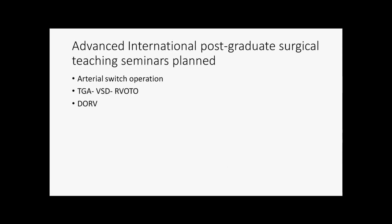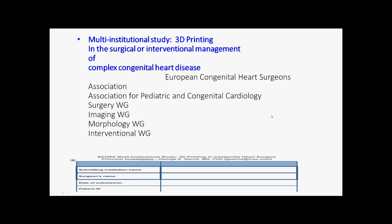We're already planning a series of advanced international postgraduate surgical teaching seminars involving these conditions, and they will be unfolding over the next year. And also, we have launched a multi-institutional study, a cooperative study of 3D printing and its usefulness in the surgical or interventional management of complex congenital heart disease. And we're doing this in collaboration with the European Congenital Heart Surgeons Association and the Association for Pediatric and Congenital Cardiology in Europe.